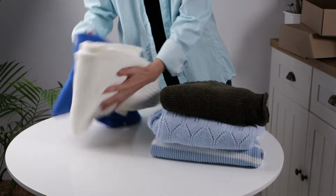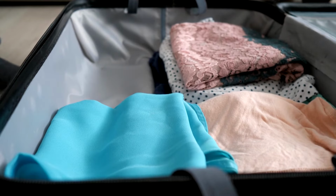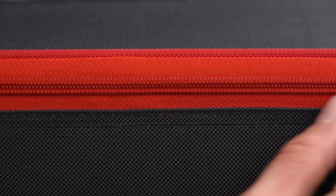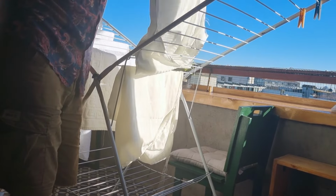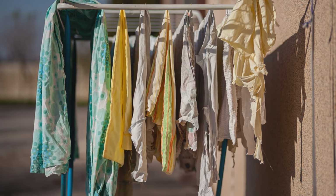Invest in reversible clothing. Reversible jackets and tops offer two looks in one piece. A traveler shared, "My reversible jacket is a lifesaver. It's like having two jackets without the extra bulk." Look for clothing made from quick-dry fabrics. These are perfect for washing on the go and can be worn again quickly.